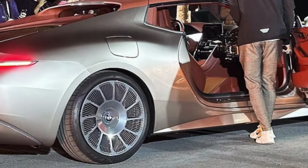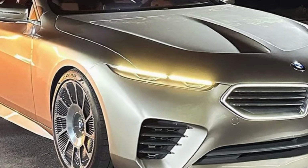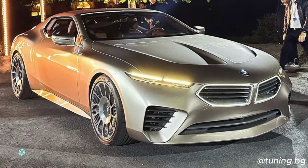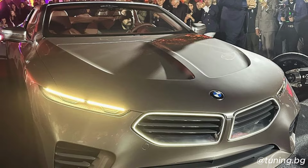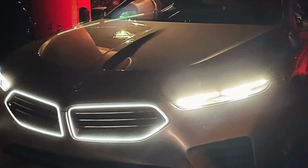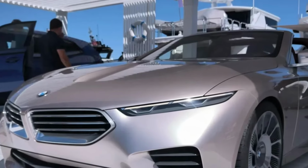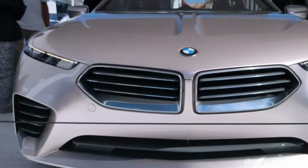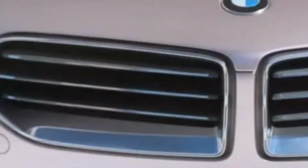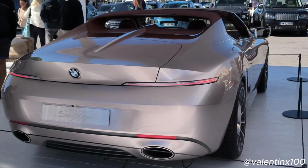From the roaring V8 engine under the hood to the aerodynamic bodywork, this car is designed to make a statement wherever it goes. Each detail has been carefully considered, ensuring that the Skytop V8 is as functional as it is beautiful. The aerodynamic lines serve a purpose, reducing drag and increasing stability at high speeds. The powerful brakes and suspension system ensure that the car can handle the immense power it generates.